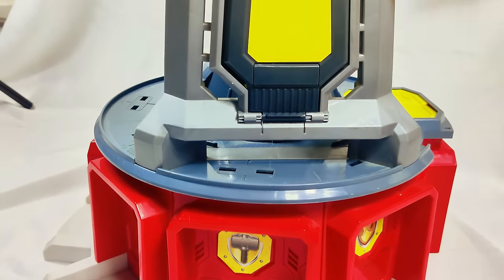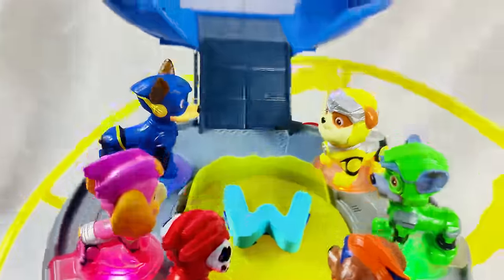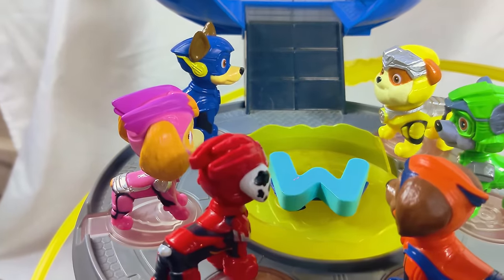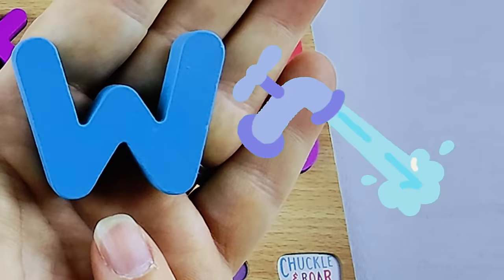It's the Paw Patrol Tower! Pups, thank you for taking care of the W for us. W is for water.